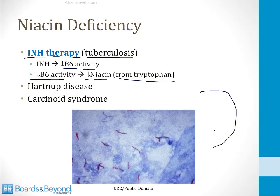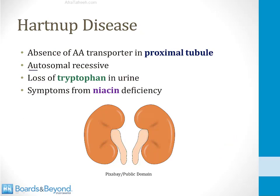And this is a picture of some mycobacteria on the screen here to remind you that INH therapy can lead to a niacin deficiency. The other two clinical syndromes in which niacin deficiency can develop are Hartnup disease and carcinoid syndrome. Hartnup disease is an autosomal recessive inherited condition where children are born with absence of an amino acid transporter in the proximal tubule. As a result, they cannot reabsorb tryptophan and they lose tryptophan in the urine, and this can lead to symptoms of niacin deficiency because you don't have the tryptophan available from which to synthesize niacin.